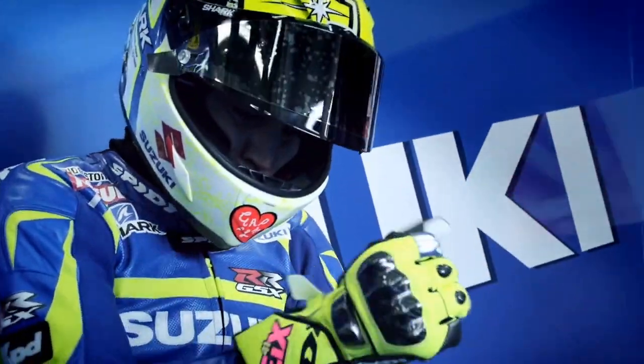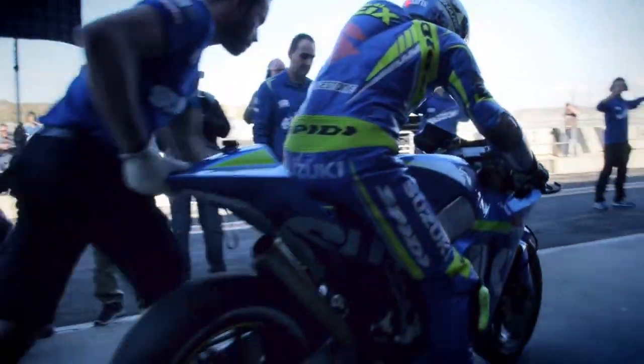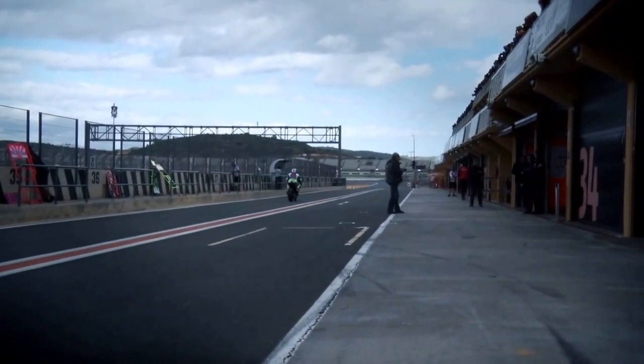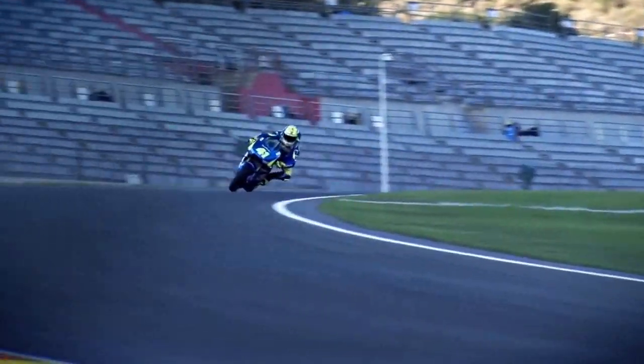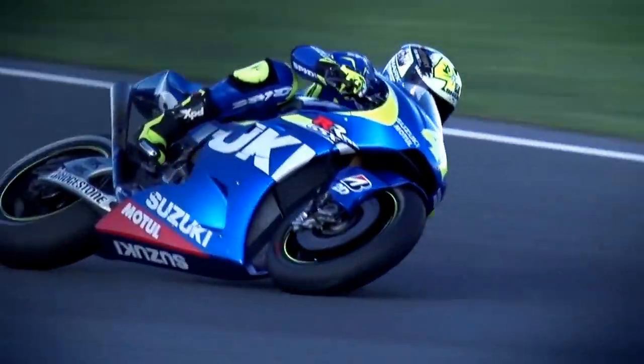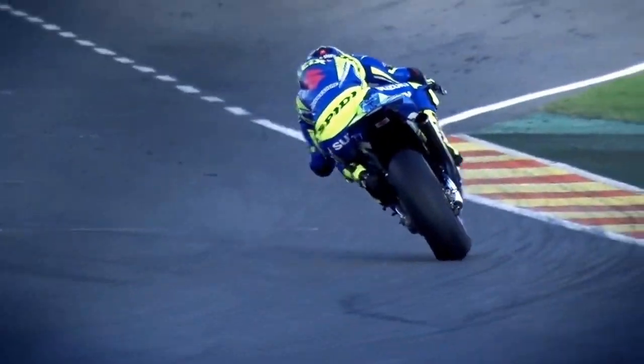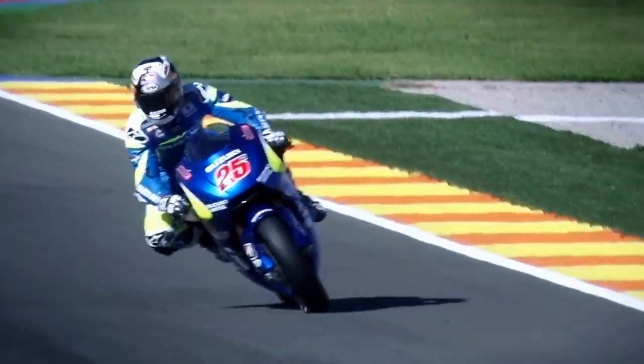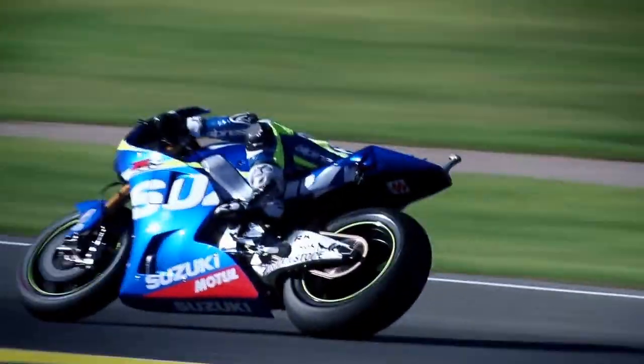The first ride is always important for the riders and the team. And that moment is just about to arrive. This first session will determine everything for the 2015 season for the riders. And for the team, it's the moment the result of their development is put to the test. So, how did the very first ride go?